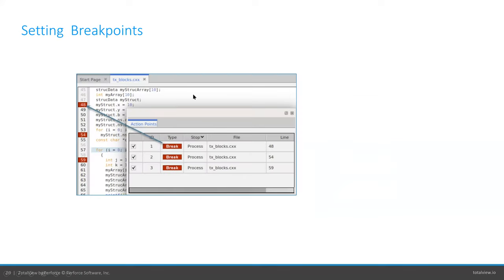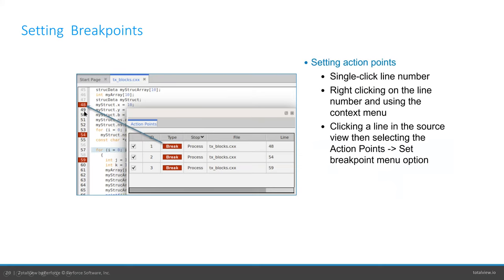So setting breakpoints is very straightforward. As I mentioned earlier, any line that's bold, you can set a breakpoint on. And you can do this by single clicking the line number, or you can right click the line number and use the context menu, set breakpoint, or you can go to the action points menu option and use the set breakpoint option there. So there's three different ways of setting breakpoints within TotalView, but they all have the same effect. And you can view your breakpoints in the action points tab. So it will show you all of the active and non-active breakpoints that have been set for your particular application.